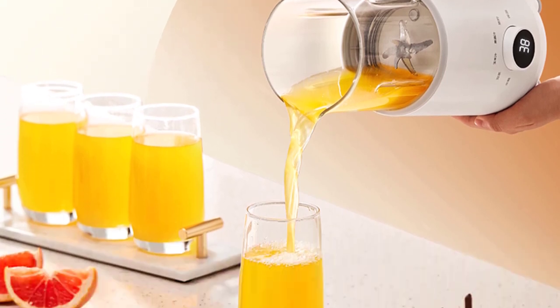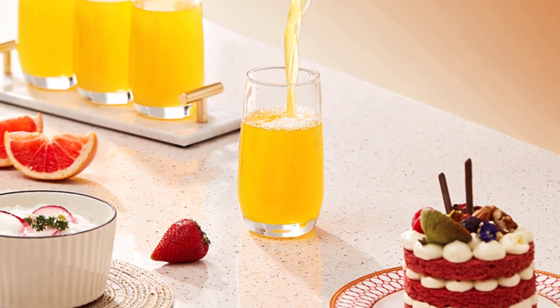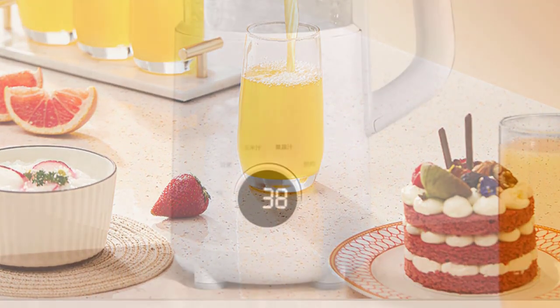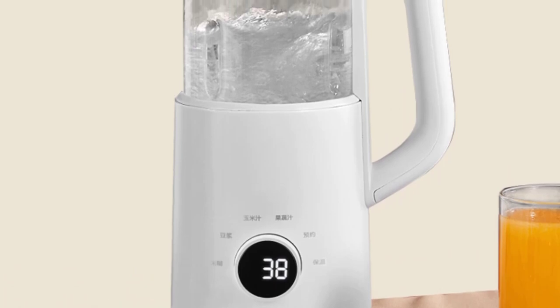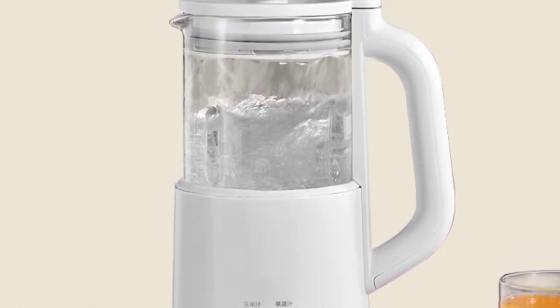One standout feature of this blender is its automatic cleaning function. With just a push of a button, the blender starts a thorough cleaning cycle, saving me time and effort. This convenience is a game changer, especially when I'm busy in the kitchen. Additionally, the push-button control mode is intuitive and easy to use, allowing for precise blending and customization of speed.